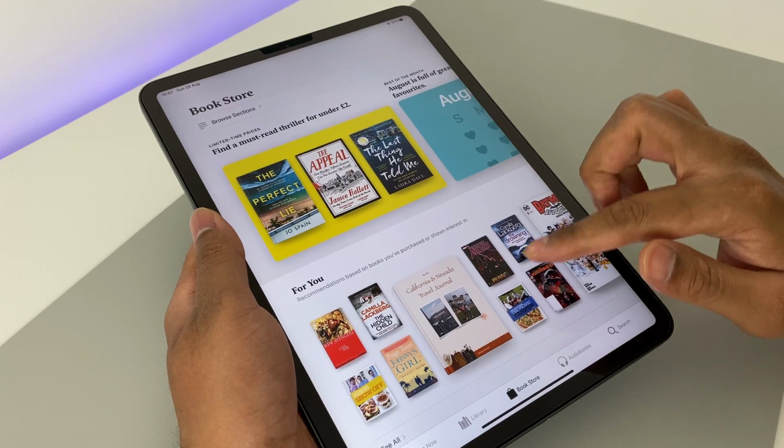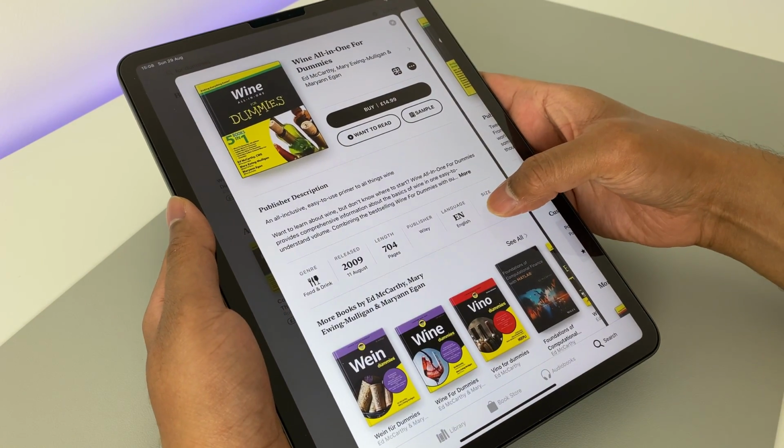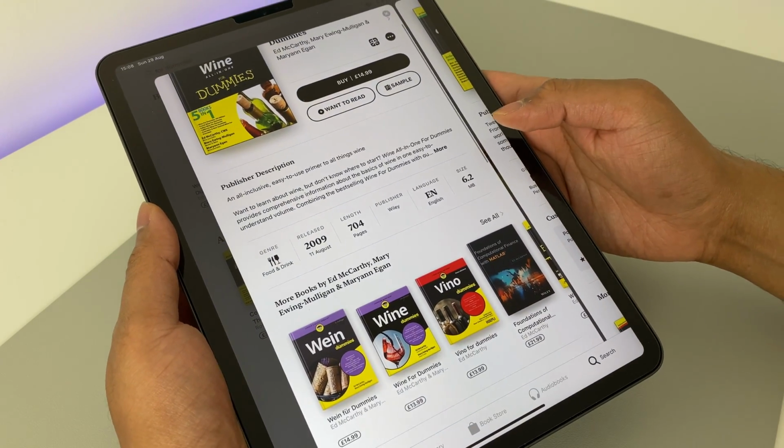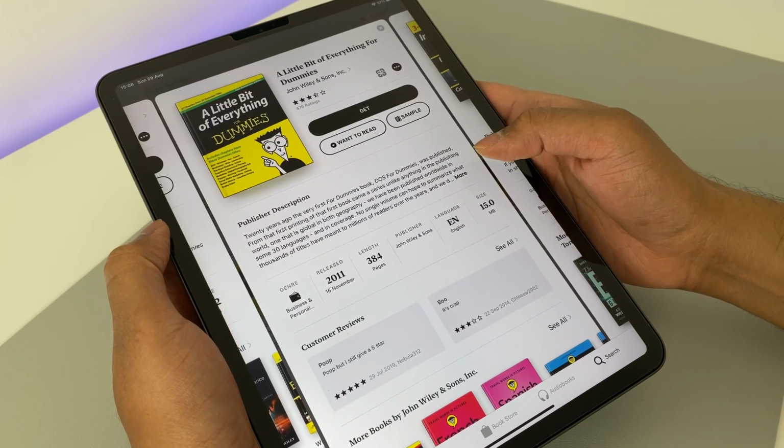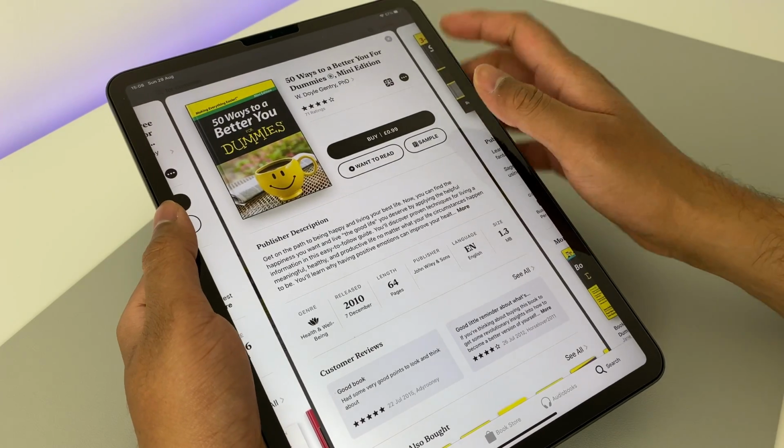Ebooks, on the other hand, do not take much storage. As you can see, all these books for dummies and the programming books, they all take about a couple of kilobytes to megabytes. So you can easily store over hundreds of ebooks without any issue.